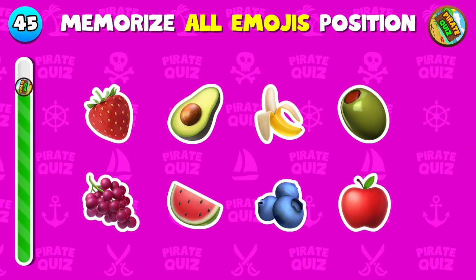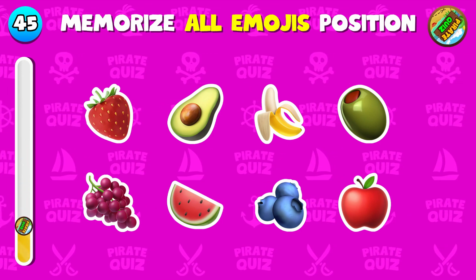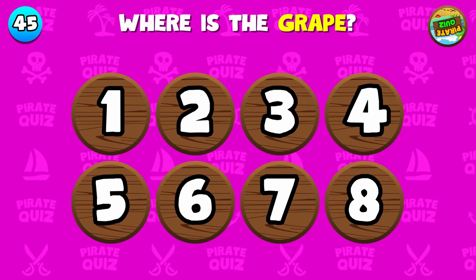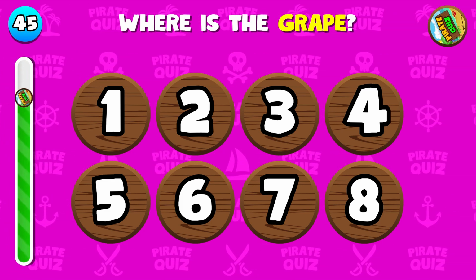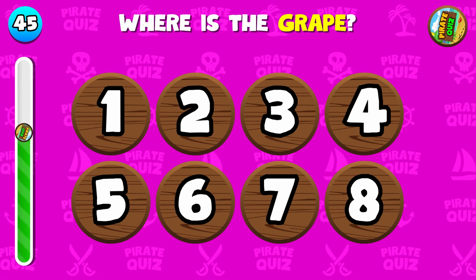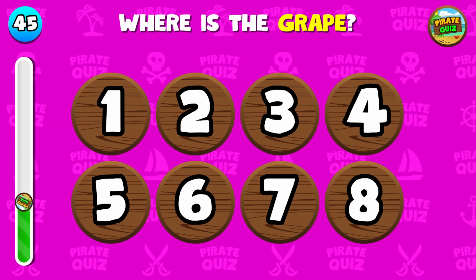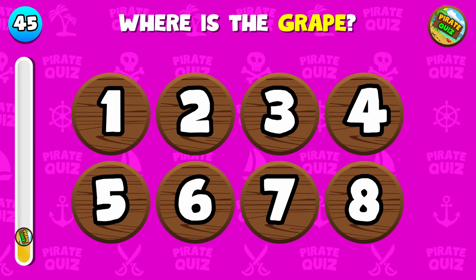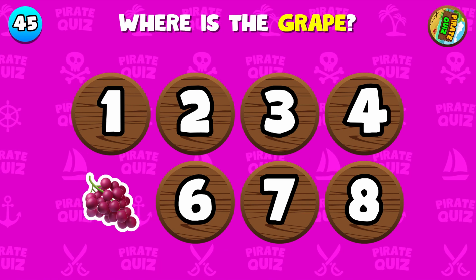Memorize all emojis' position. Where is the grape? The grape emoji is located in number 5.